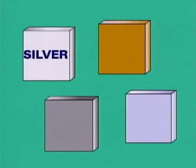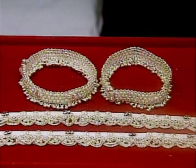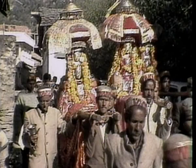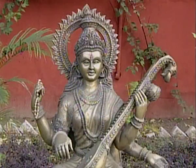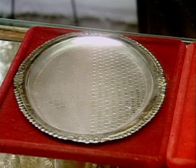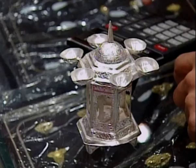This is silver. Quite famous. Has been used by kings and queens. It has adorned gods and goddesses. And for ages, it has even helped enhance the beauty of many of you. It can easily be shaped, carved, or bent into any shape.